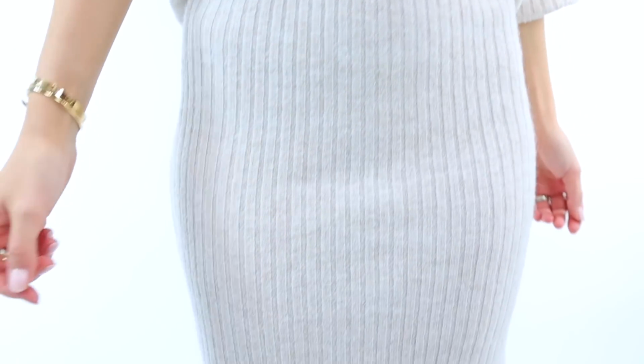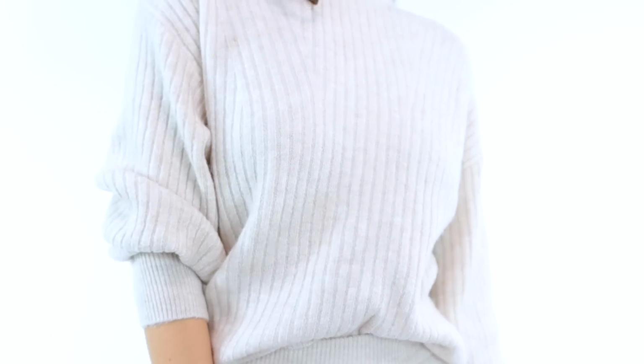I love it. I love a neutral monochrome base layer. And this is really warm and soft. I think the color is a perfect neutral. I think you could throw on a jacket over top. You can wear some neutral boots as well. And it's just this really warm, chic outfit.